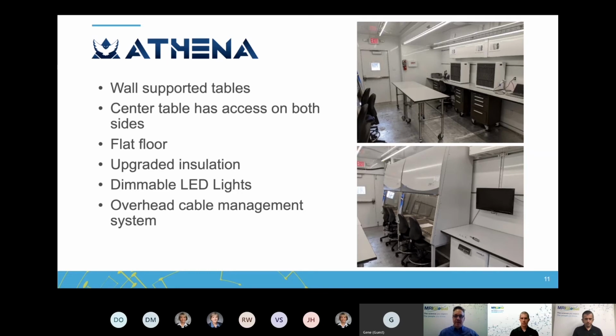We found that many times when these would deploy, they would just become a mess inside because you would just have cables running everywhere. And so providing the cable management up front really helps keep it clean and helps keep the analysts comfortable. I believe that's my last slide.